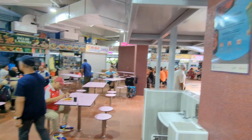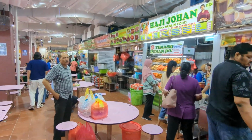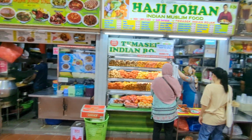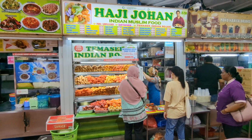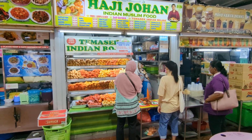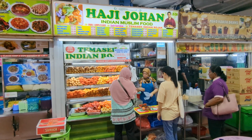There are so many stalls, you know, all open already. Just renovated. And this is another famous stall, the Temasek Indian Rojak. Very famous, and very good rojak. Indian rojak. If you come here, you've got to try the rojak. It's very good.